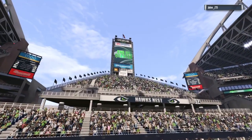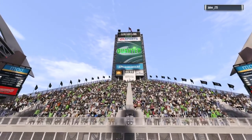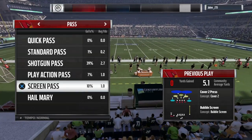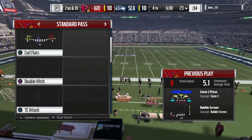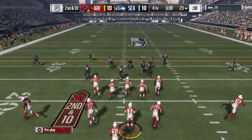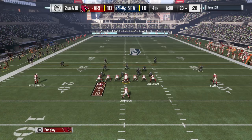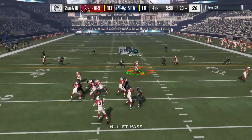Back now in Seattle, Washington. Knotted up here at 10. That's our score as we begin quarter number 4. So they're still at the original line of scrimmage here. Second down and 10. Here we go. Now Palmer to throw on second down.